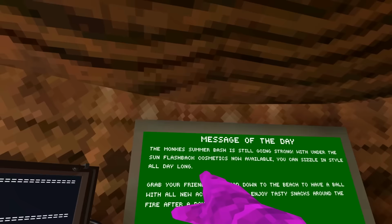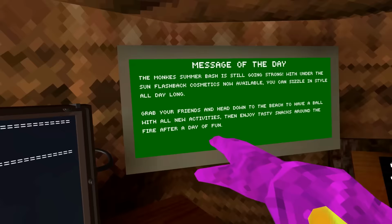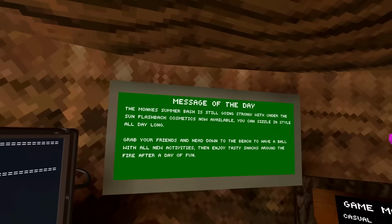Damn. The Monkey Summer Bash is still going strong with Under the Sun Flashback cosmetics now available. You can sizzle in style all day long. Grab your friends and head down to the beach to have a ball with all new activities and enjoy tasty snacks around the fire after a day of fun. So we got some cosmetics and some stuff at the beach to check out.